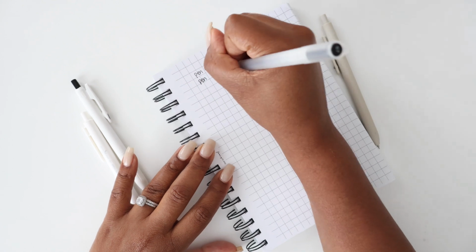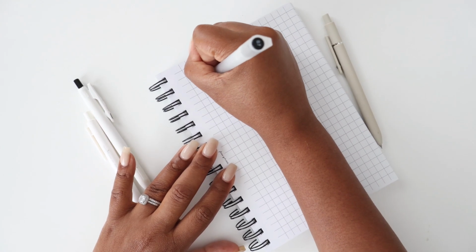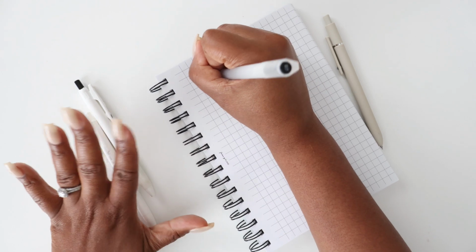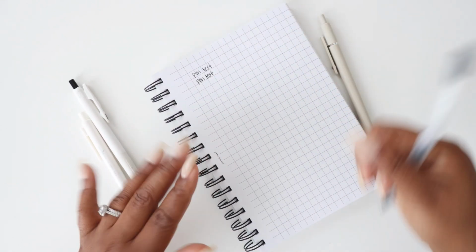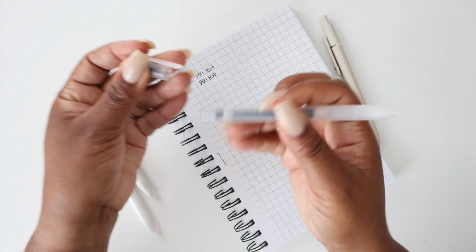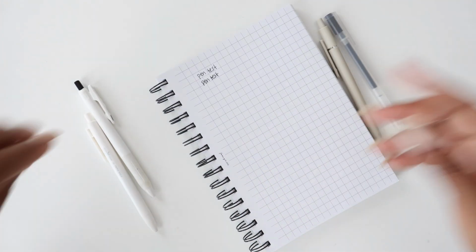I love the Muji pen because I feel like it has like bounce to it. Like, I don't know, it's something about it that helps you to make sure that it's stabilized, you know, and it's so smooth. The Muji pen is awesome. I love the neutral vibes of it. So it's going to go with any planner. So if you stick that in your planner pocket, it's going to match.